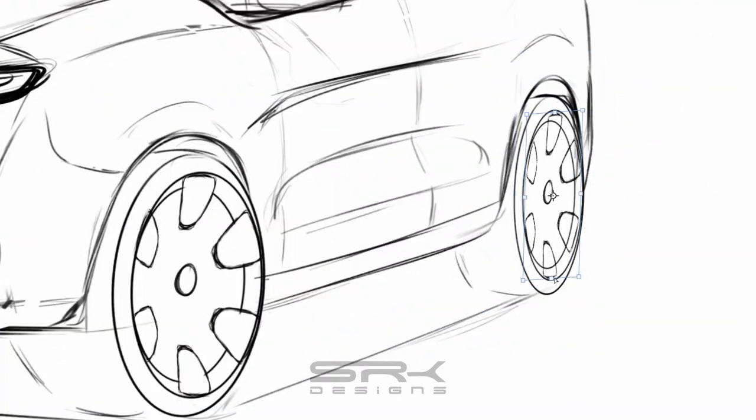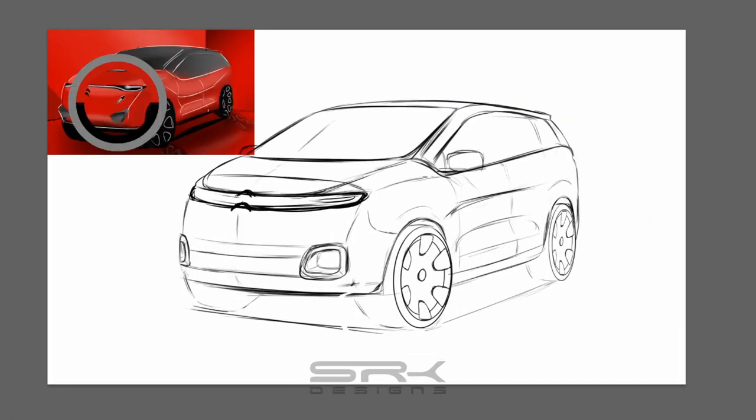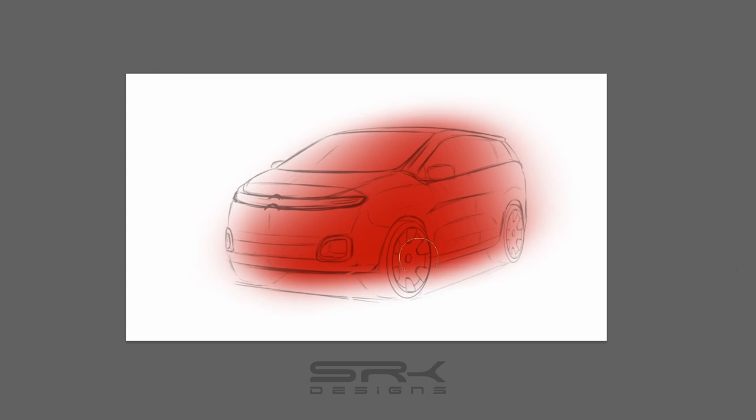Once I was happy with the sketch, the next step was to create a quick render. In the original image, the scene is a bit complex. As a beginner, I would suggest you to stick to simple scenes like the one I will be creating now.